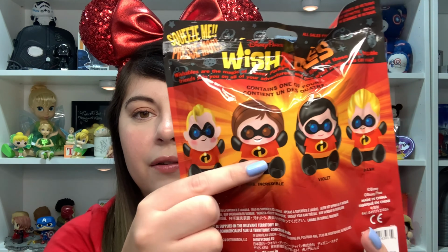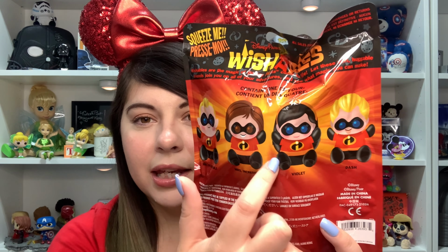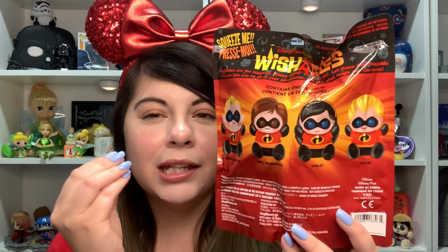I opened one of them just because these ones are so hard to feel, guys. I do try to feel each one and guess, but this one was very hard because they're all people. For Mr. Incredible, we tried to feel for the tip of his hair. For Violet, we tried to feel her headband and her hair coming down all the way at the bottom. And Dash, I think we all just tried to feel their hair because they're all people. It's really hard to figure out.